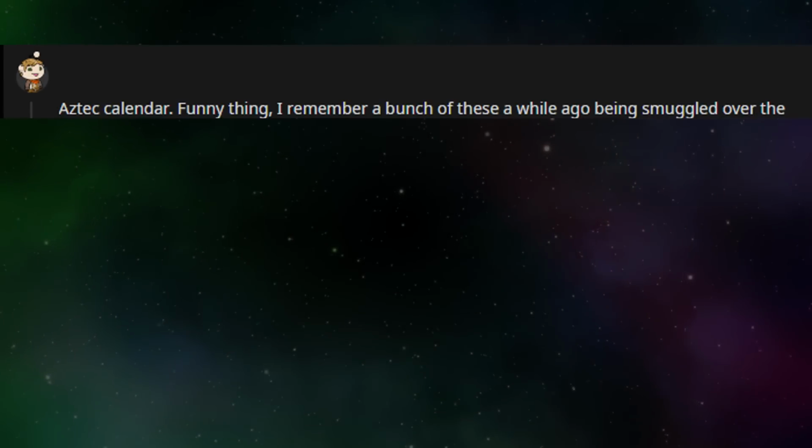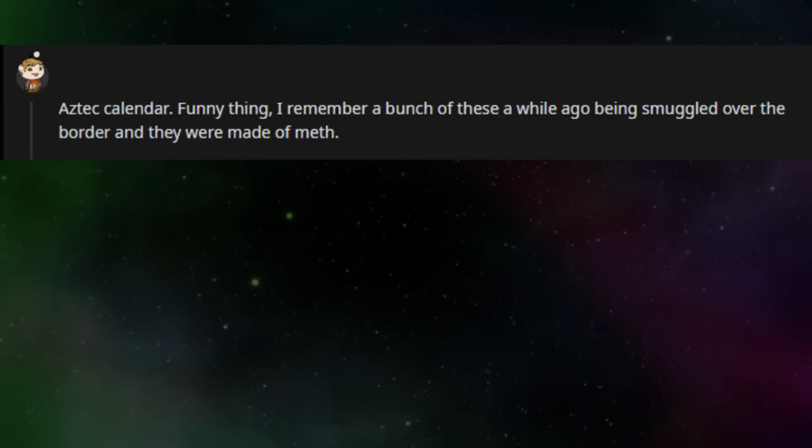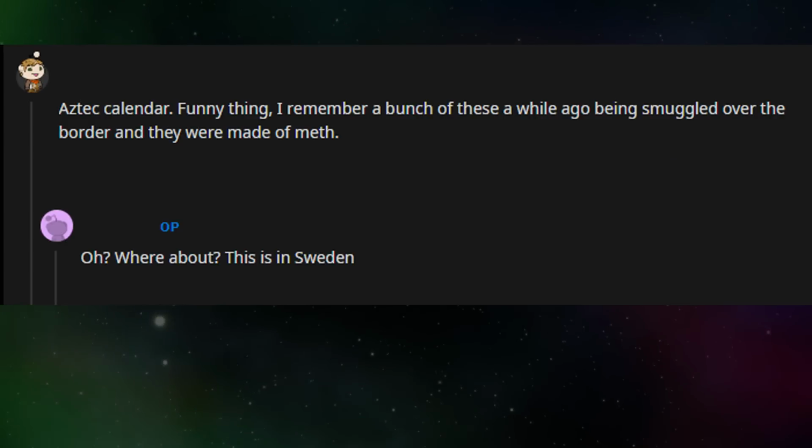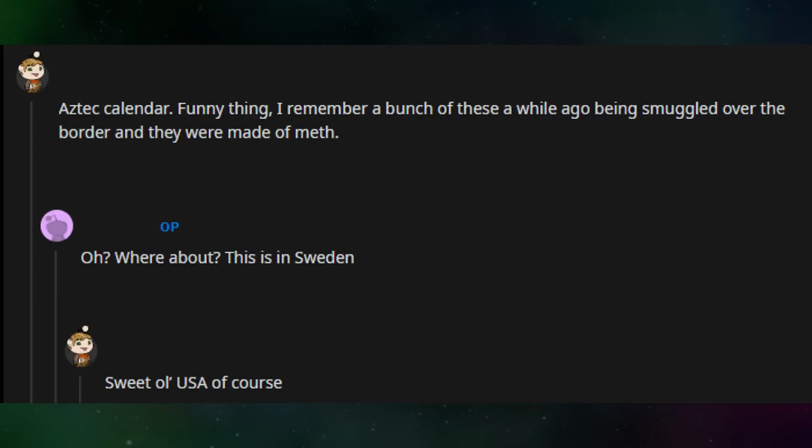Aztec calendar. Funny thing, I remember a bunch of these a while ago being smuggled over the border and they were made of meth. Oh, whereabout? This is in Sweden. Sweet ol' USA of course.